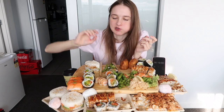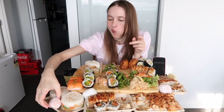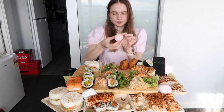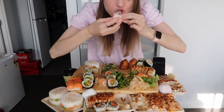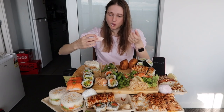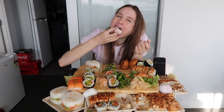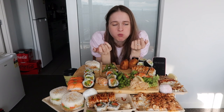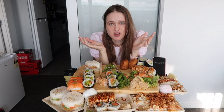Oh, actually, I'm trying the mochi. I'm gonna try the blueberry one that looks like it's strawberry. You guys can see it's a cute little... Oh my god, man. Yeah, this is for sure strawberry. Mm. Oh my god, man. That is just nuts. That's so good.